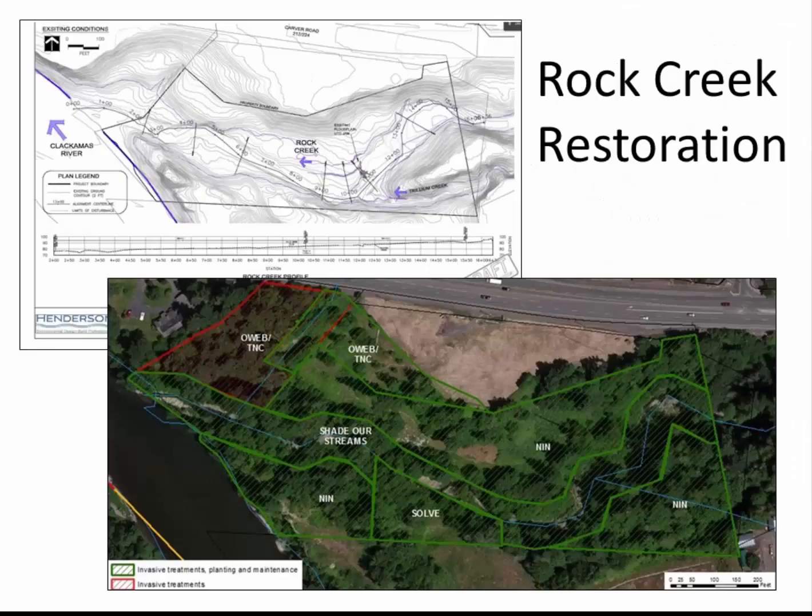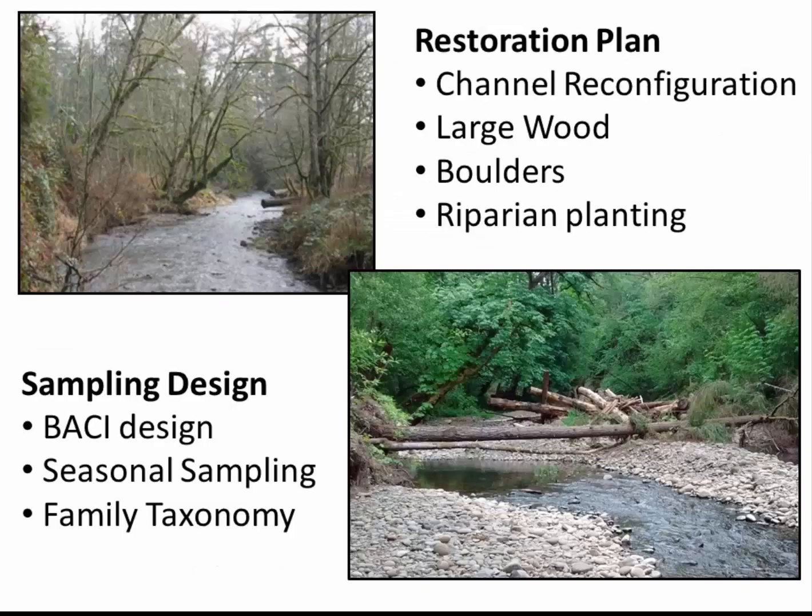Okay, so the restoration site. I don't know a lot about the engineering of restoration, but this is the schematic, and we have multiple agencies working on the site, and this is the access point. We actually pull up right here in the school buses and walk down to the stream and collect the data. So the restoration plan is basic channel reconfiguration, the addition of large wood and boulders, riparian planting. So the idea is that they're improving the habitat complexity, providing refugia during high flow events.